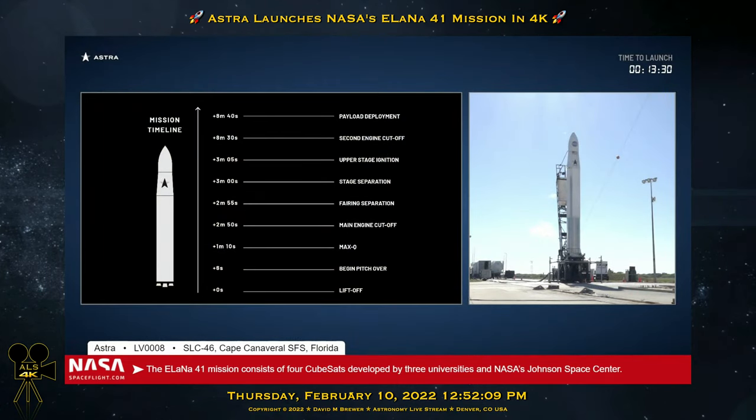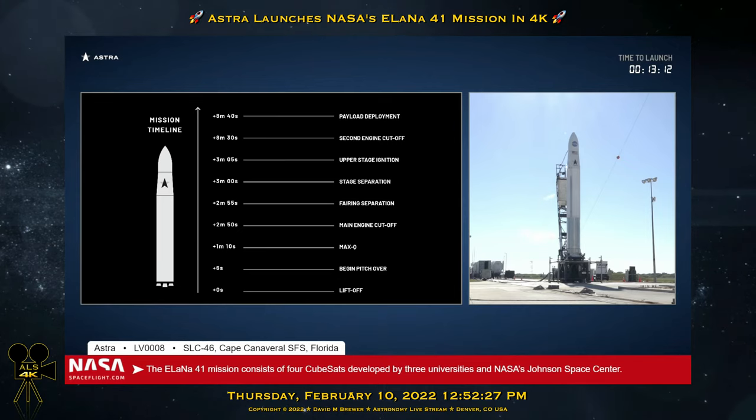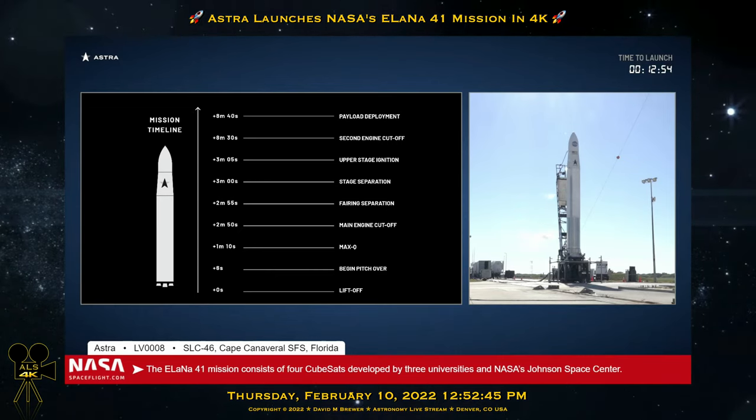As the teams get into terminal count here, let's take a look at the mission timeline of all the events we'll expect to see after liftoff. Carolina? Sure. Before liftoff, just a few seconds before, the five first stage Delphin engines will light, and at T0, if all of the checks pass, we will have liftoff. The hold down mechanisms will release the vehicle, and we will be at the beginning of our journey. Just a few seconds in, we'll begin our pitch over maneuver and expect to reach max Q at around 1 minute and 10 seconds. That's the point of maximum aerodynamic stress on the vehicle and a significant milestone to hit in first stage flight.